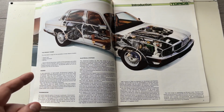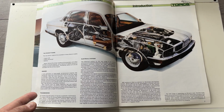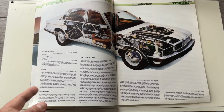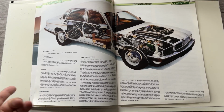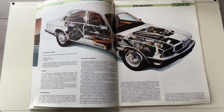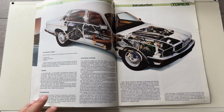There was originally, in the spec for development, reference to a 2.9 24 valve and a 3.6 12 valve. So a 12 valve version of 3.6 was potentially planned, but obviously they probably, for cost reasons and to keep the engine range simplified, you had the 2.9 and the 3.6, 2.9 12 valve, 3.6 24 valve.